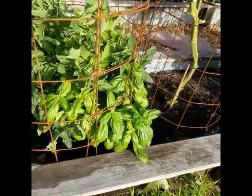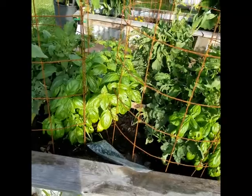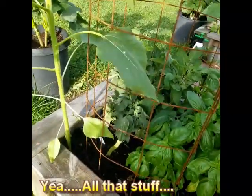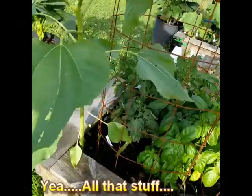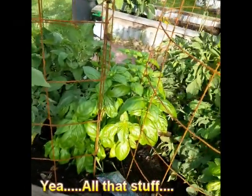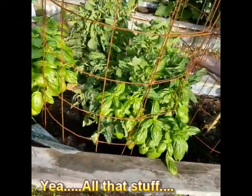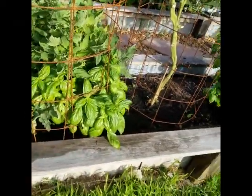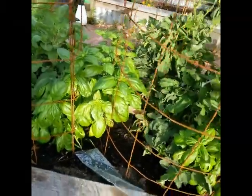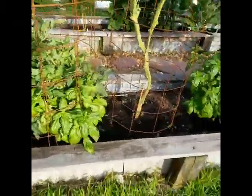So we put these basil plants in there because we were told the basil plants will distract or move away from, or get rid of the worms. It didn't work. Matter of fact, they eat the basil too. So, freaking worms on steroids.